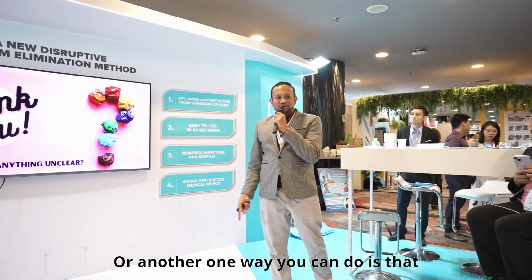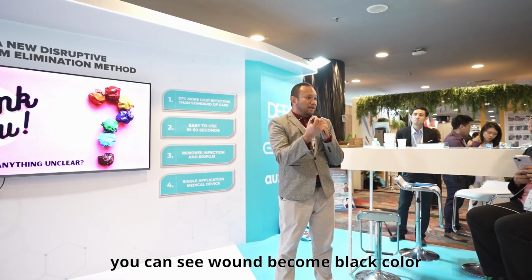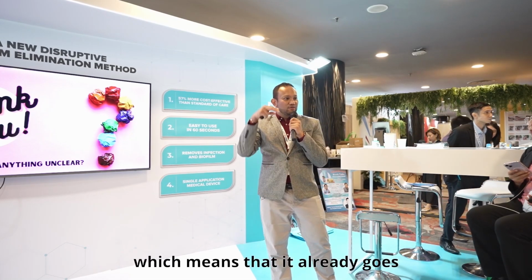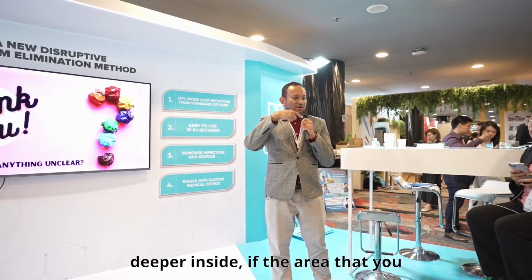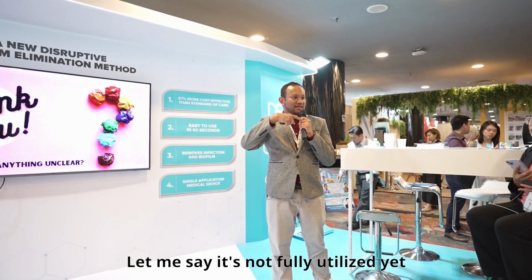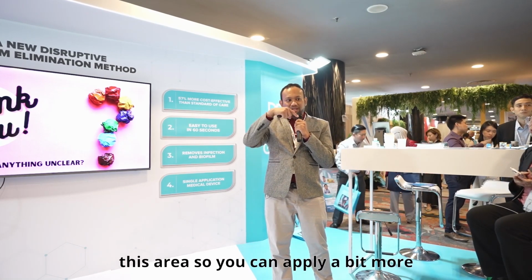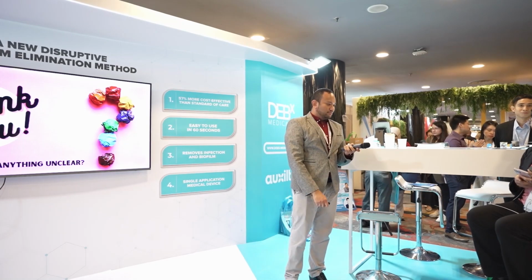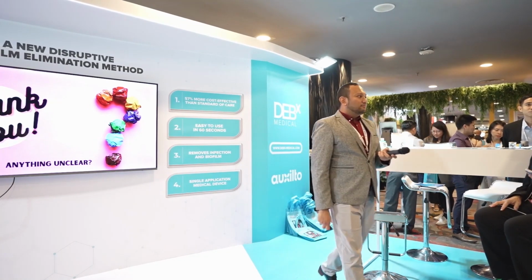Another way is that when you put on DEBRICHEM, you can see it become black in color. Black tissue means it has already been carbonized, which means it has already gone deeper inside. If the area where you put the DEBRICHEM is still not black, it means it's not fully utilized in that area. So you can apply a little bit more. Right, no problem.